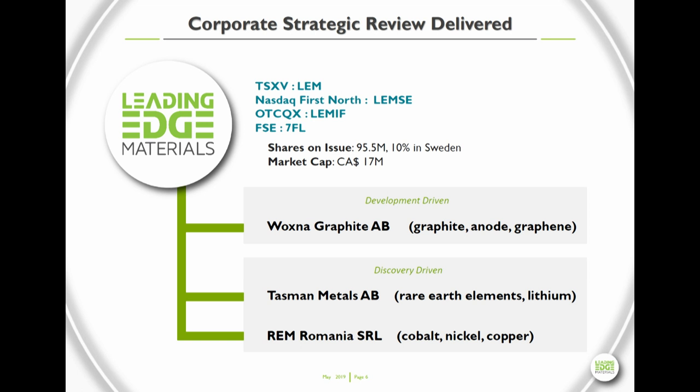Just overnight, we have just finished a strategic review, and it's taken about 4 months to find a pathway forward. And really, the company has been made up of two different branches. So we have assets, which particularly is the Woxna graphite mine, which is very much development driven. So it's a fully built mine.